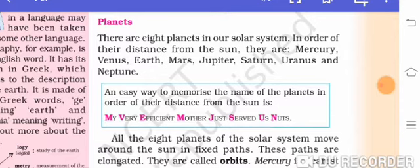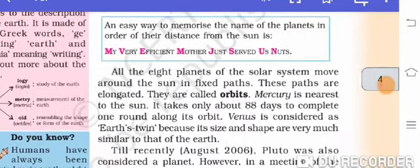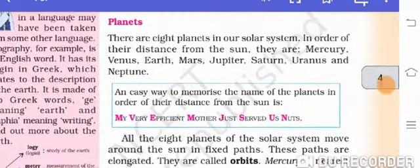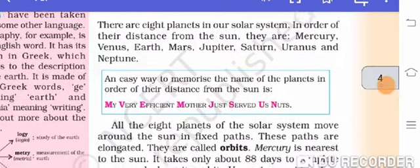As I already told you, some celestial bodies do not have their own heat and light, and they are lit by the light of the star. Such celestial bodies are called planets, and these are 8 in number: Mercury, Venus, Earth, Mars, Jupiter, Saturn, Uranus, and Neptune. You have to remember the names of the planets and what planets are. The planets are celestial bodies, and they are lit by the light of the Sun because they do not have their own heat and light.